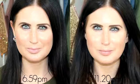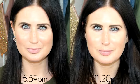I suppose one con is it only does come in one shade, but it is a pro because the shade is buildable, it's not orange, it's very natural looking, it blends really nicely, it lasts. To be honest, I haven't really got anything bad to say about this bronzer. It was just really nice and I definitely think I'll be using this in the future.